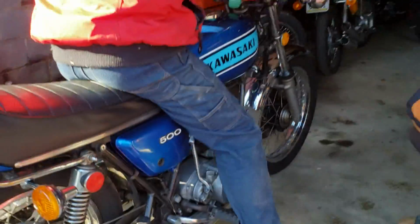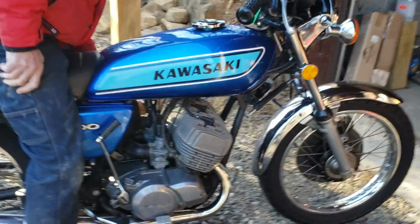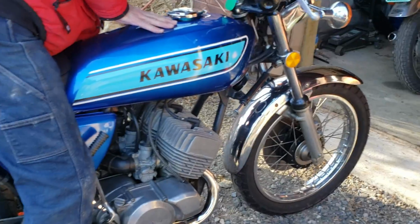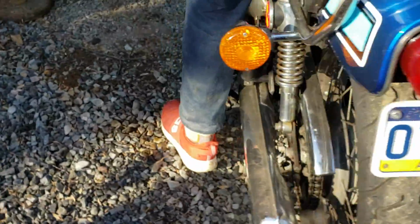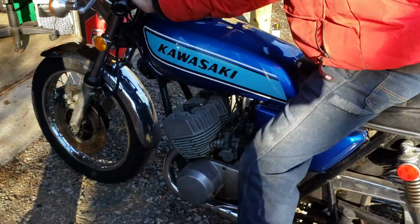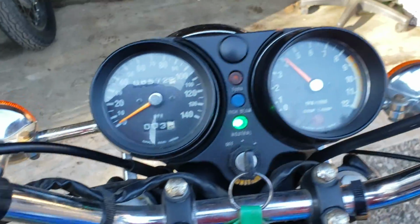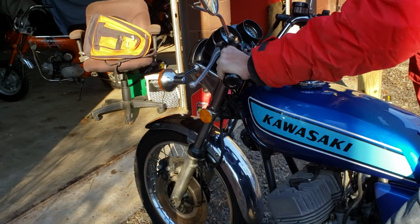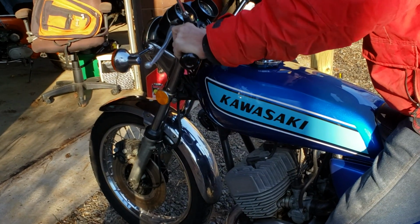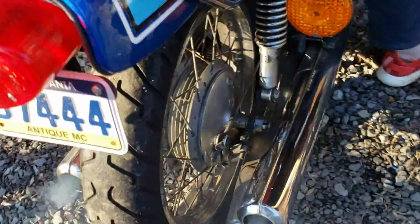Mac calls this the, what'd you call it, Mac? The old one kickstart bike. He called it Mr. Nasty. Look at that thing. Triple 2-stroke. Wow. Now that's a beaut. That's a sexy bike. Look at that thing. That's a winner, winner, chicken dinner. What a beauty. Stock pipes on it. This thing was all stock. Wow.